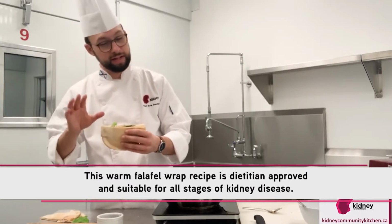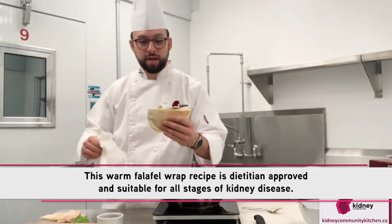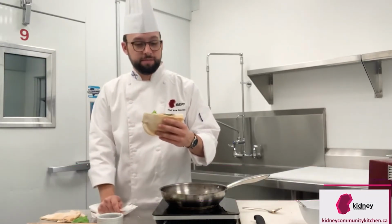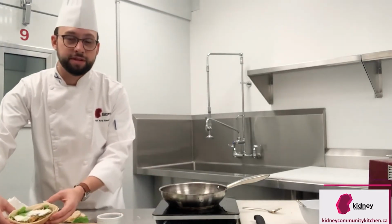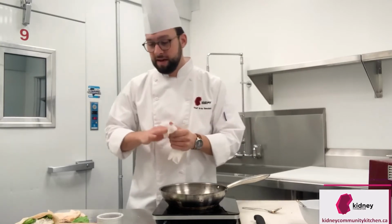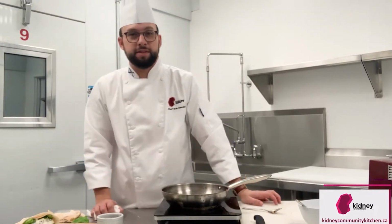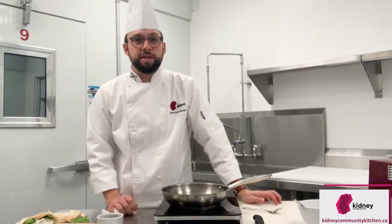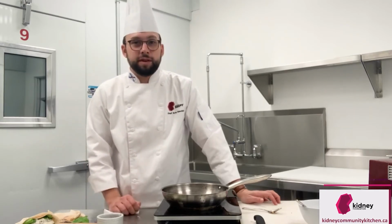Warm falafel wrap, really healthy, vegan. With the aioli, of course, with a bit of milk in there. But again, very simple, very healthy, plant-based. Anyone on dialysis or with kidney disease can do it. I know what you're going through. I've had a transplant before, and I'm on dialysis right now, so I know the difficulty of cooking especially. I'm here to help, and hopefully we can do a lot more of these cooking shows, and maybe in class cooking.